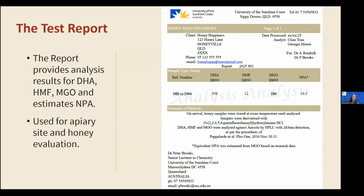Once we analyze and quantify how much we have of those three compounds, we send the beekeepers a report. The report will have your name, it's protected, so no one has access to it. It gets sent only to you and will have the DHA, HMF, and MgO concentrations in ppm, as well as the non-peroxide activity, which is calculated based on the MgO levels.